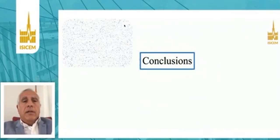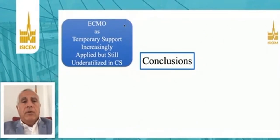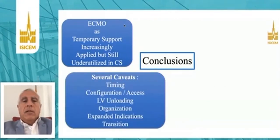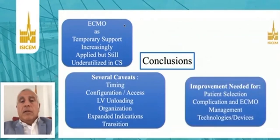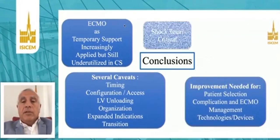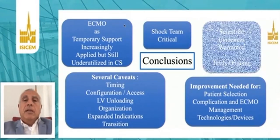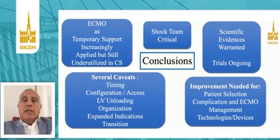So in conclusion, I think we could say that ECMO as a temporary support is certainly increasingly applied, but unfortunately still underutilized. There are still some caveats for sure, like timing, configuration, LV unloading, organization, the new expanded indications and transition. But there are also some fields of improvement, like patient selection, complication management, technology, but the shock team is critical. And I think the new studies and the ongoing trials will give us some new evidence.